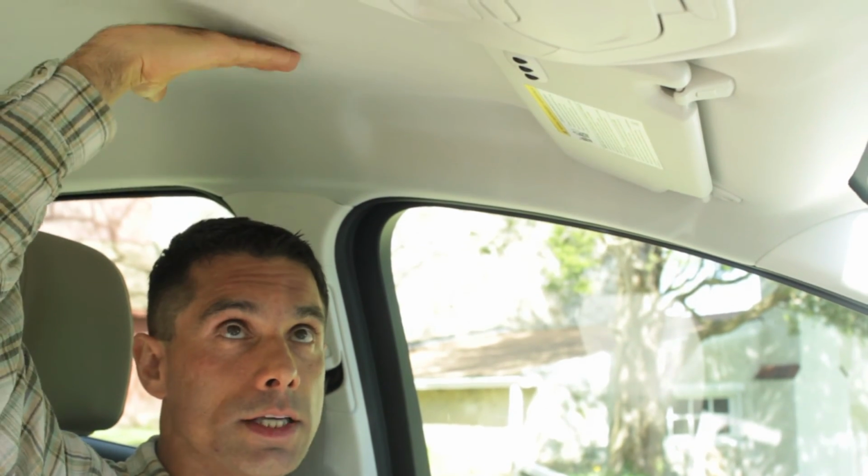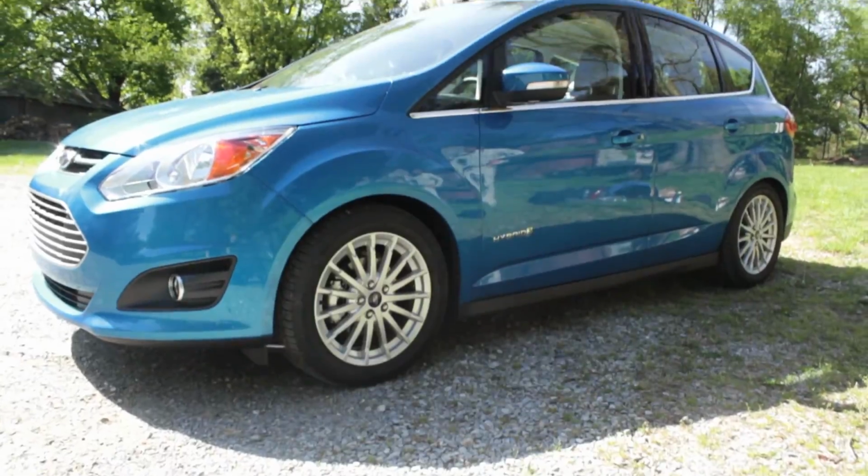Headroom in this is infinite. I'm 6 feet tall and I've got all this headroom, all kinds of headroom. It's tremendous. Another thing is the outward visibility of this vehicle is really good. They've got pretty thin, as thin as they can possibly make, A-pillars, which is a plus. It adds to the safety, the comfort, the enjoyment of the vehicle.